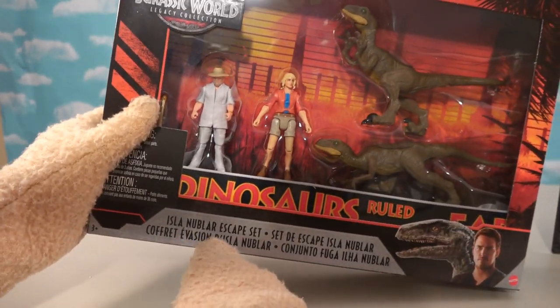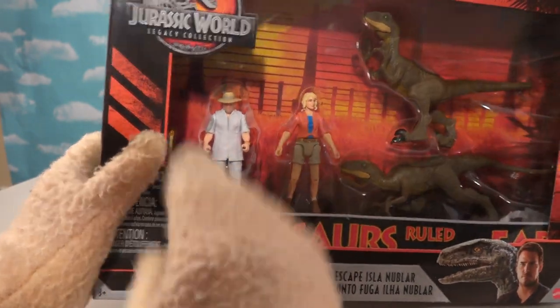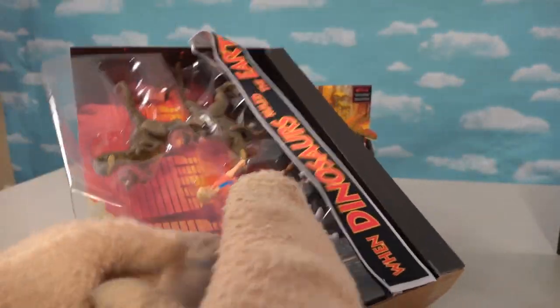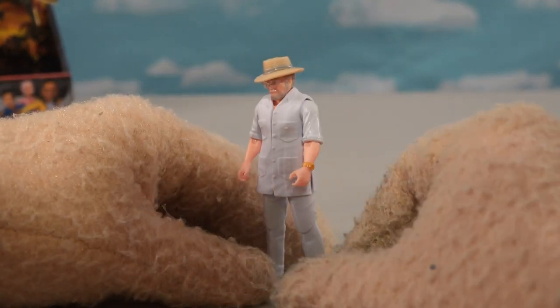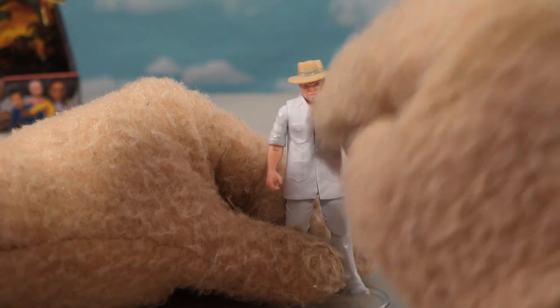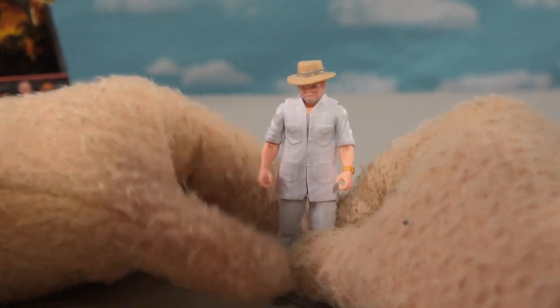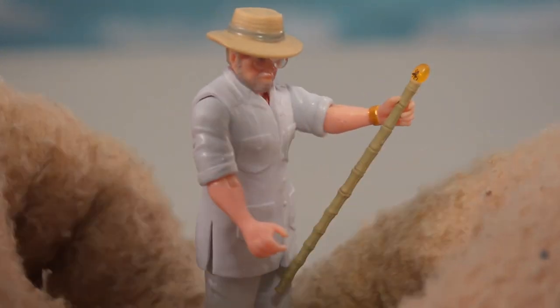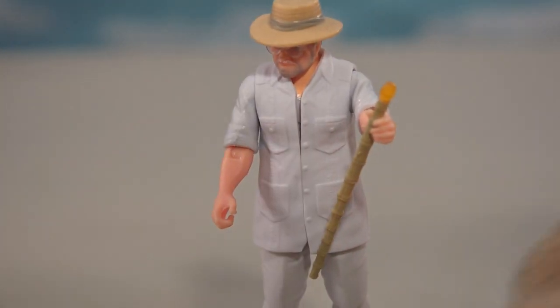And this is the Isla Nublar escape set with, oh man, it's the guy that made Jurassic Park, the cool Dr. Professor whoever guy. All right, so let's get him out first. And, oh man, up close and personal, just look at that guy. Looks just like he does from the movie. Glasses and all. So cool. I just love the top of this thing. It's got a little amber part in it. Oh, neato. That is puppetastic.